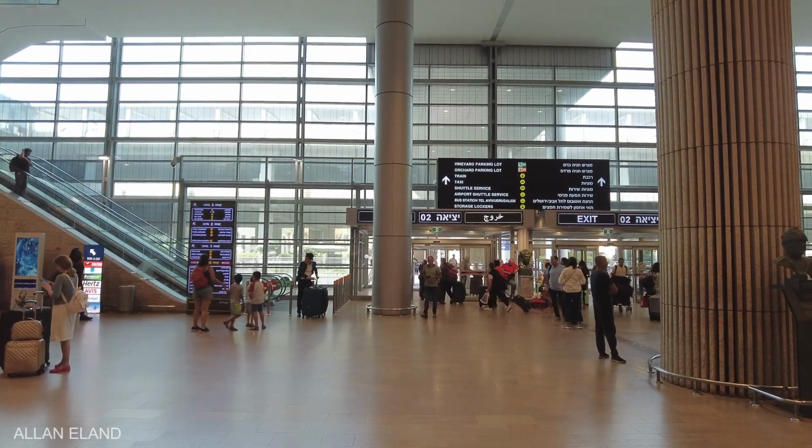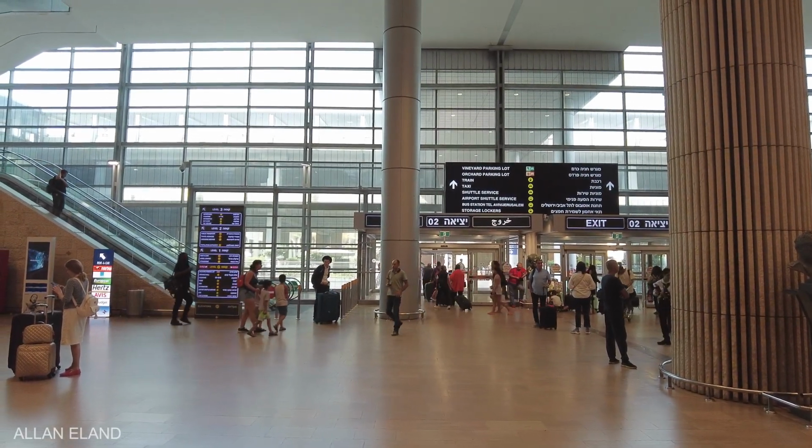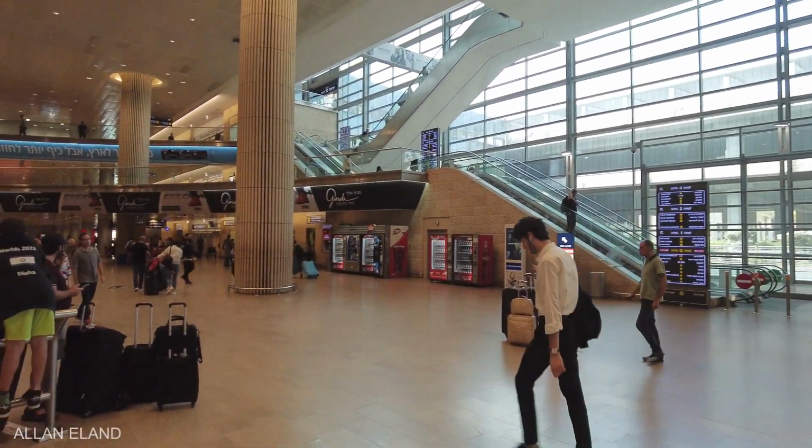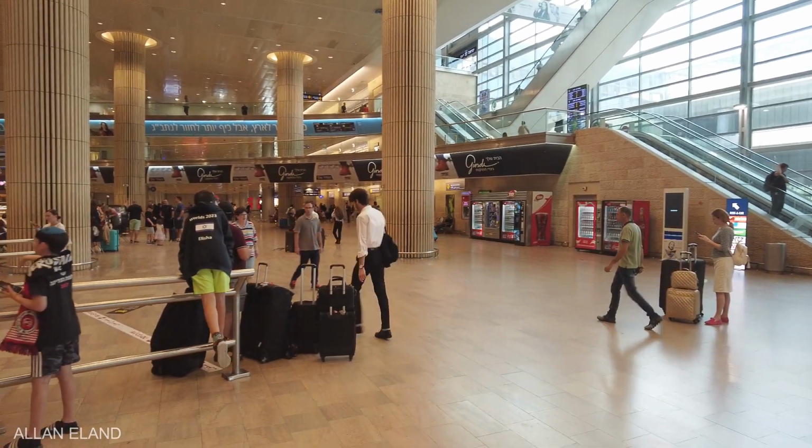If there is money left on the card at the end of your trip, you cannot unload it. Perhaps just give it to an incoming tourist as a gift or keep it for your next visit to this beautiful country.